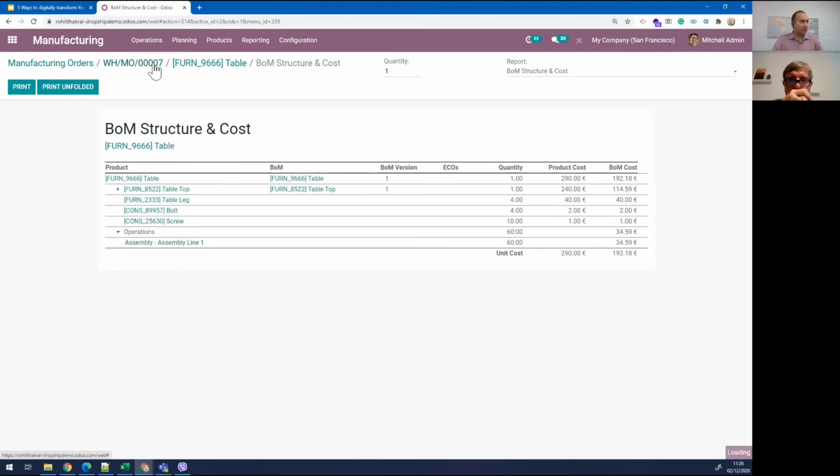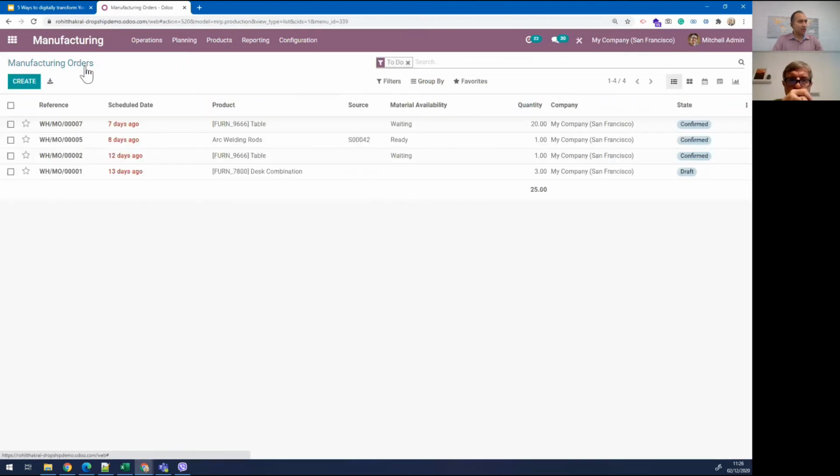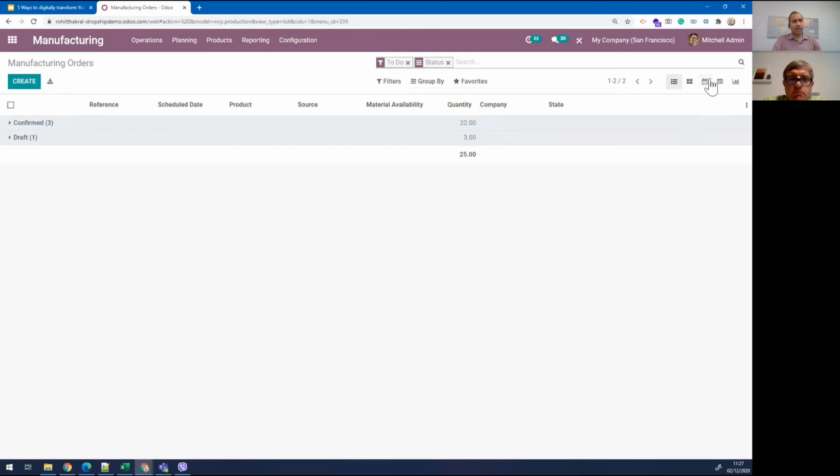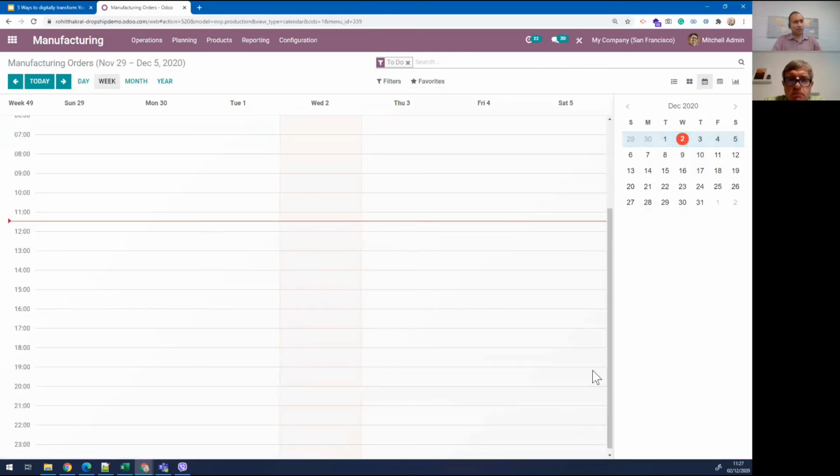Going back to my manufacturing order, and of course, showing you all the manufacturing orders which are there, schedule date, all of these are highlighted in red because all of my manufacturing orders are late at this stage. What product are they manufacturing? Odoo is user friendly to the extent that you can group them by products. You can group them by status or products and go, okay, three are confirmed, one is still sitting in draft. You can see a calendar view of all of these orders as well. And I want to see month view.